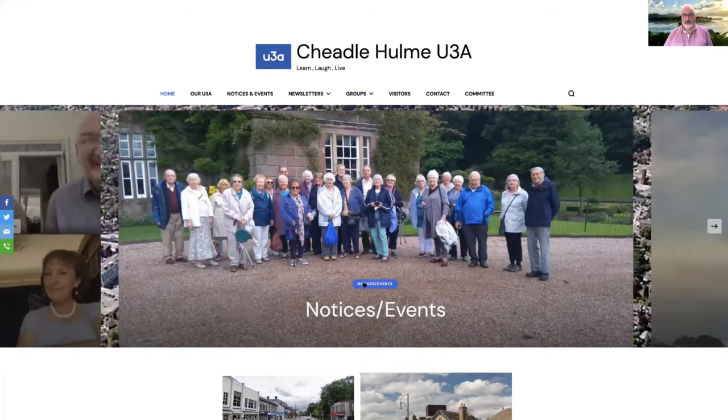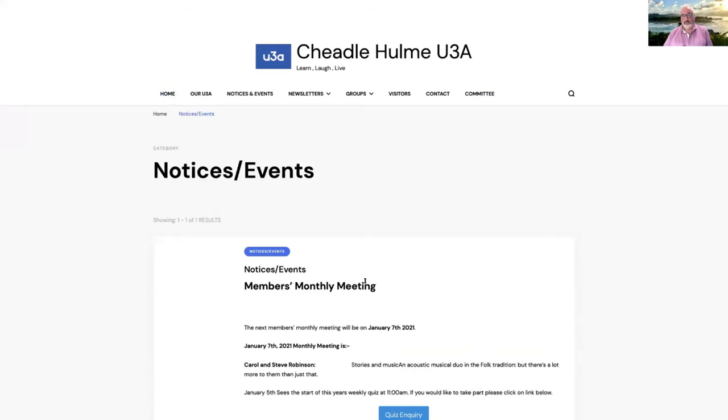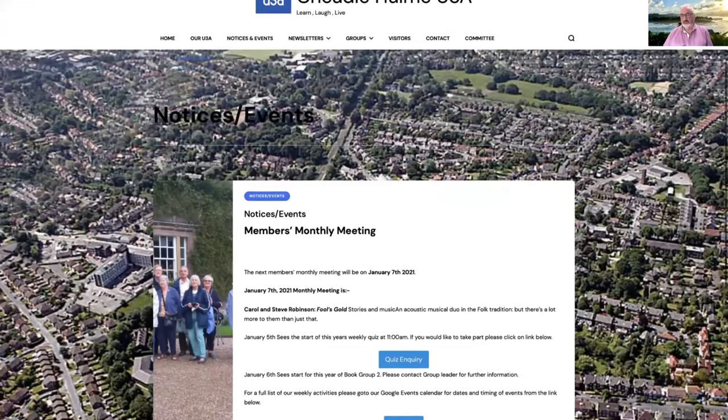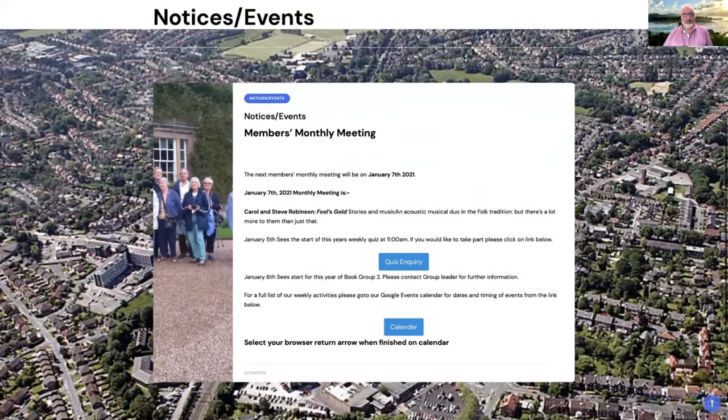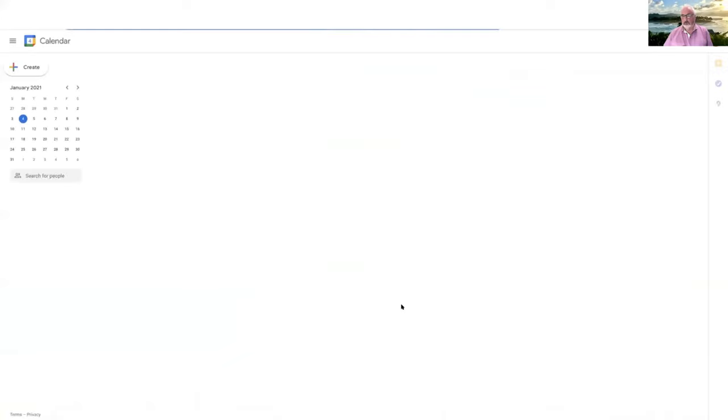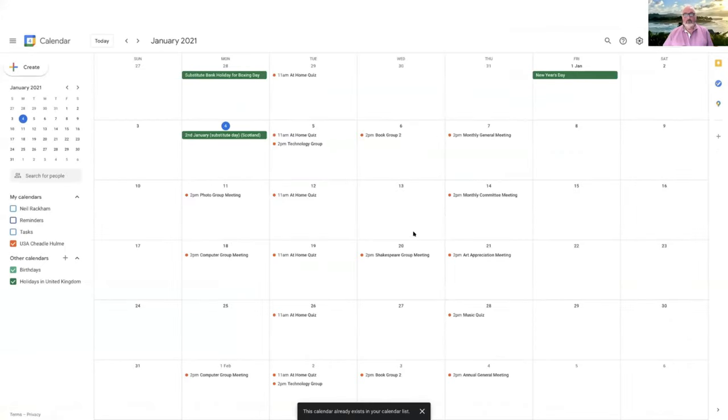But for instance, if we go on to the notice and events, by the way, the picture in the background is Cheadle Hulme, which is an aerial shot I took many years ago now. Anyway, so that gives us what our current events are, or our forthcoming events are. But it also provides us a link to, we set up a Google Calendar such that it takes in all the Zoom meetings that we have. As you can see, that's what they are at the moment.